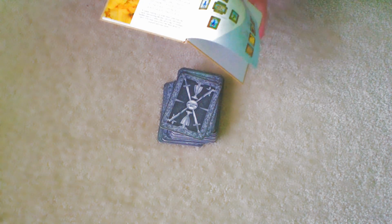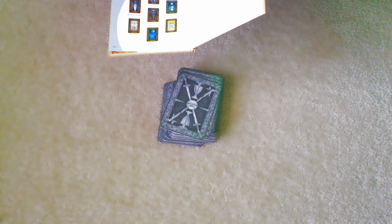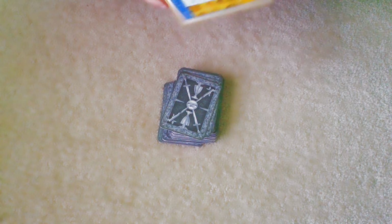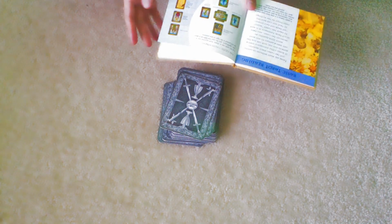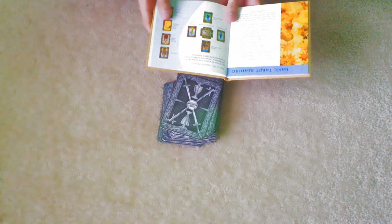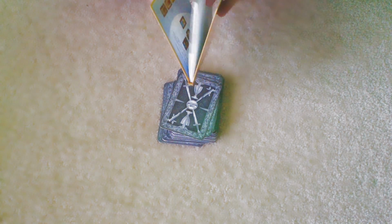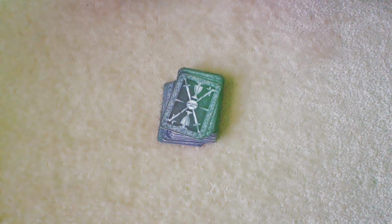And there are 2 options. You can do the star spread, or you could do the Celtic cross spread. I preferably do the Celtic cross spread. So we're going to do that one. And since it involves more cards, there's a more accurate reading. So here we go. I'm just going to use this as reference and flip through the pages to give me another reference to what I'm supposed to be reading for you.